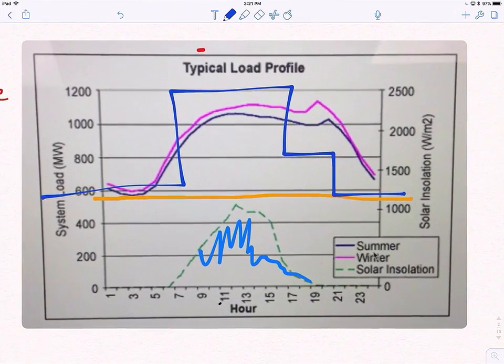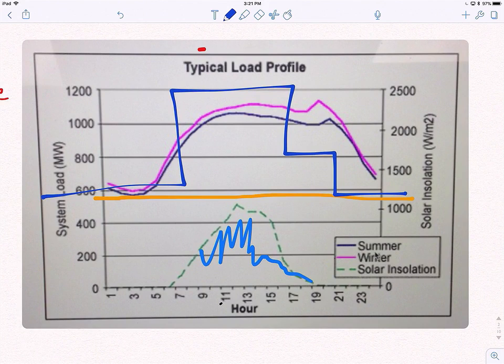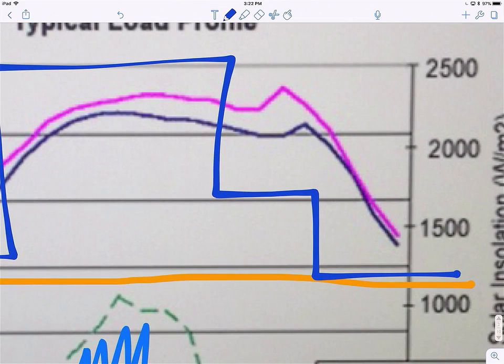But okay, back to chemistry and society. I don't have it for Maui, but the lines here are for Oahu. The light pink is winter and the purple is summer. And what is unique about Hawaii is that our peak usage is from 6 to 9 p.m. And the reason for that is that Hawaii does not have any industry.